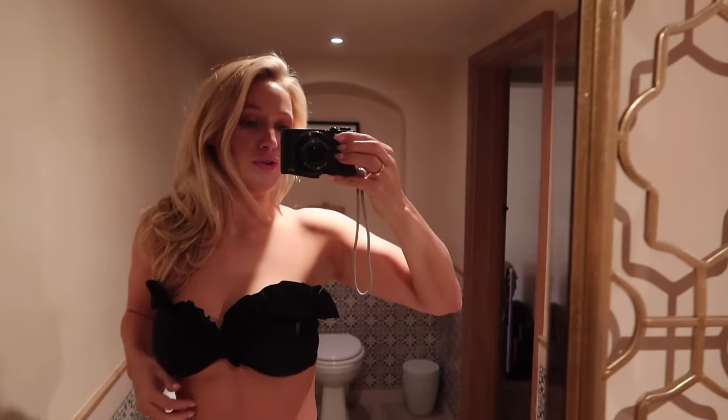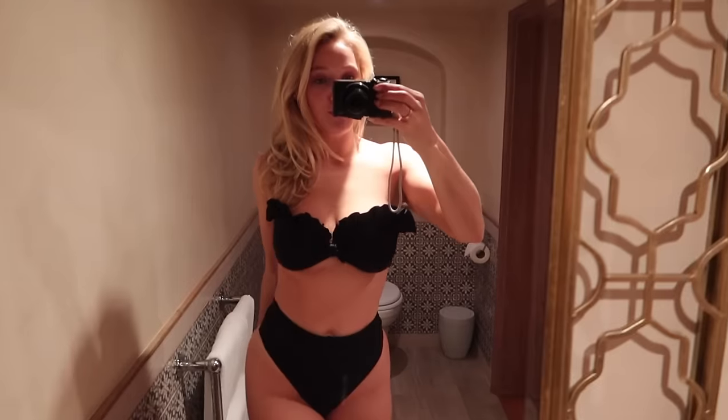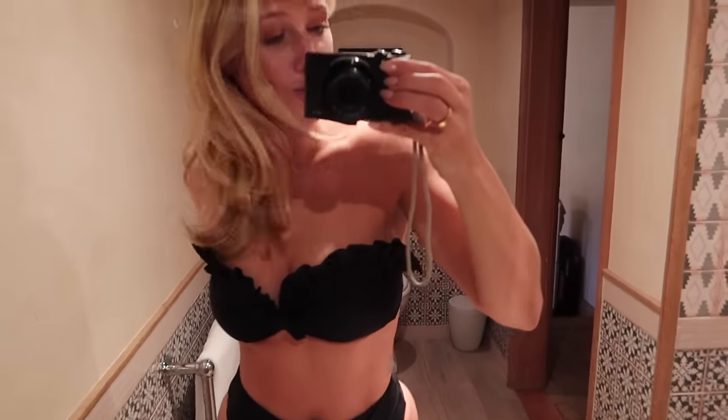And quite frankly, the most beautiful bikini, high-waisted bottoms, and a gorgeous black bandeau with little frills at the top. Absolutely stunning. Oh gosh, it's gonna be chilly out there. Oh gosh. Wish me luck. I'm going to take you down there.